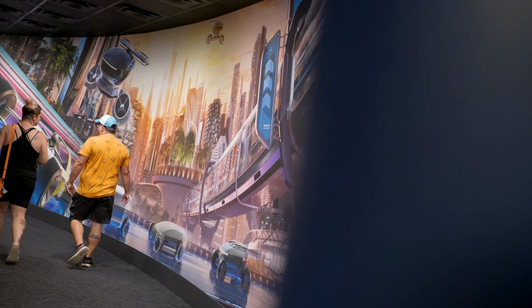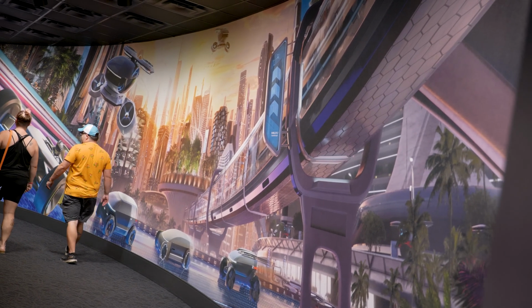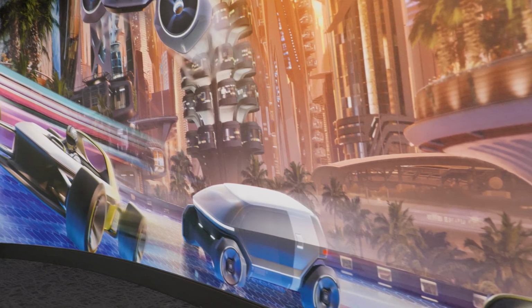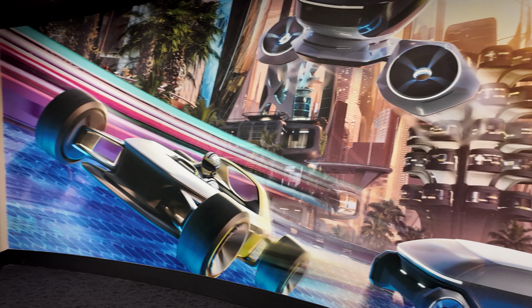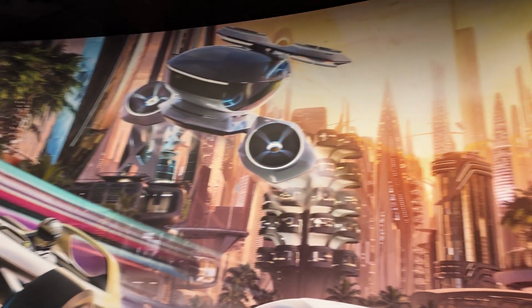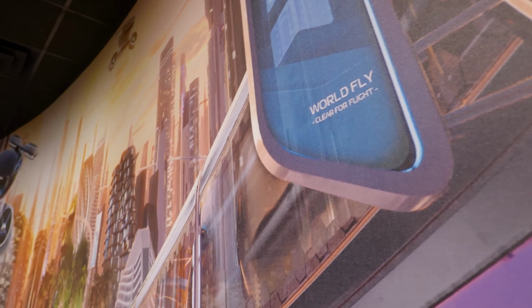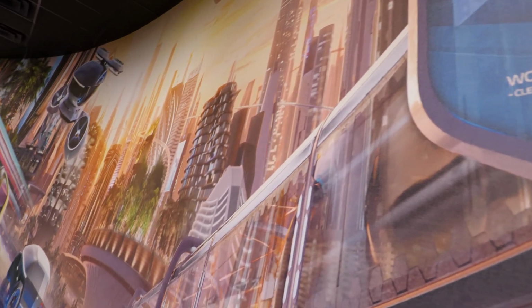So when you exit, they have this brand new mural that is basically that final scene that you saw with the projection dome. It's kind of represented here in like a giant wall mural. So very cool. I honestly want to go back and like watch that whole projection dome scene. I thought that was really neat for the finale. I really like this final mural here.